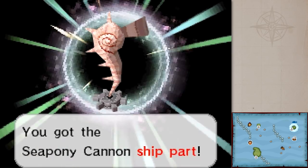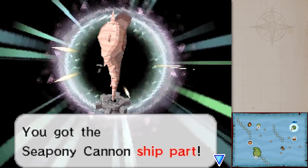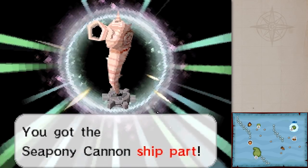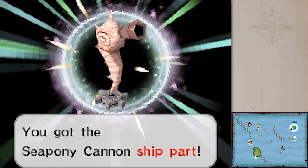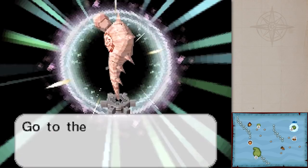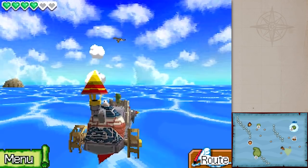A sea pony cannon. A sea pony cannon. Sorry, that caught me very off guard. That name does not look familiar at all.